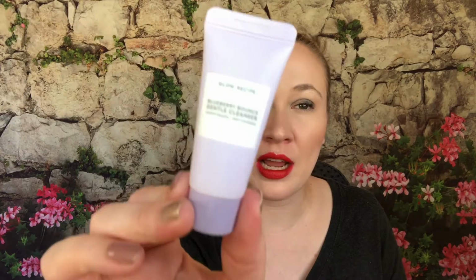Then we have from Glow Recipe, the Blueberry Bounce Gentle Cleanser. I like this, but I don't know if I love this. I kind of like it, but it gets in my eyes a little bit, which I don't enjoy. If I found it for a good deal, I probably would get it just because I like the scent. I like Glow Recipe. It's kind of fun and just nice, so I probably would purchase it if it went on sale, but it's not one that I would seek out if I ran out of cleansers, or if I desperately needed a cleanser. It's not one where I'd be like, oh, let's get that.